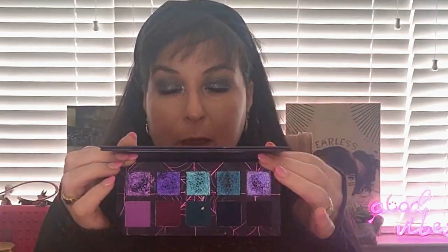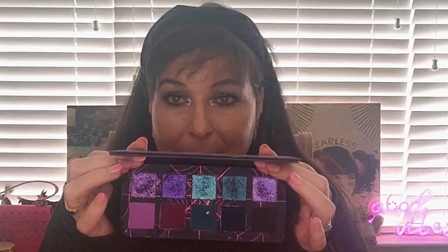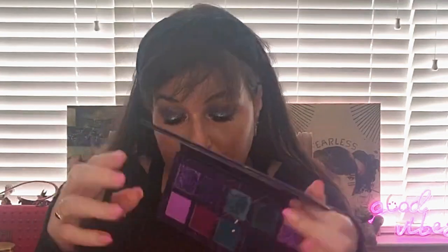It's for the purples. Okay, just stop trying to make these colors a thing. Just play with the purples, okay? And this palette made a really awesome look for a nighttime look. A nice nighttime purple look. It's really, really awesome.